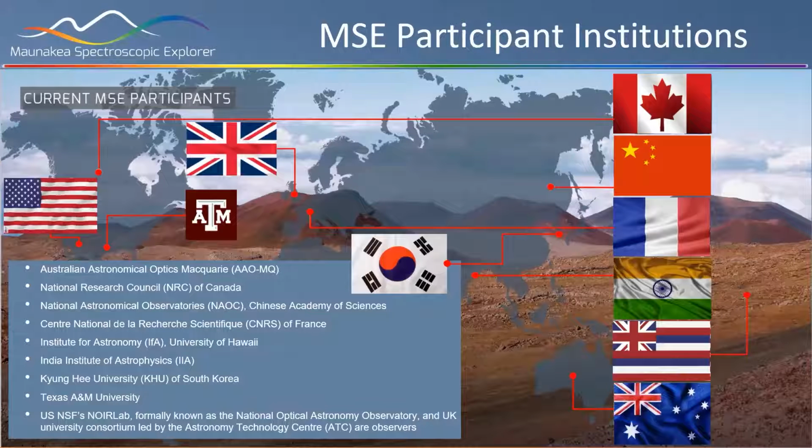MSE has been put together by our participant institutions that you can see here. So in addition to the current partners of the CFHT telescope, Canada, France, and Hawaii, we also are joined by Australia, India, and China, as well as more recently, Texas A&M University, my institution, and Kyunghee University in South Korea, as well as we have received expressions of interest of joining in the near future from institutions in the UK, as well as the US National Science Foundation's NOIRLab, the institution formerly known as NOAO.